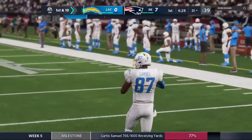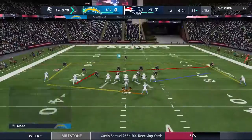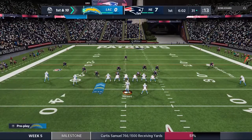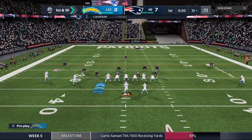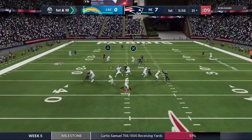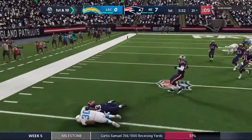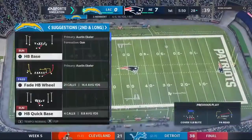A big play there for L.A. 44 yards. So the big play changes the complexion of things. Here's 1st and 10 just outside the 30. Now it's Herbert. That's into the hands of Eckler. 3 yards the gain there, 2nd down.